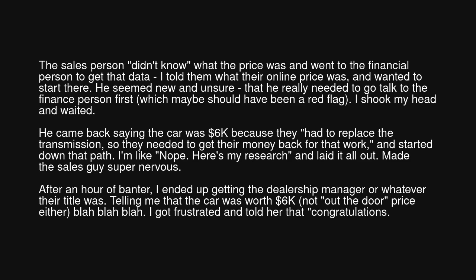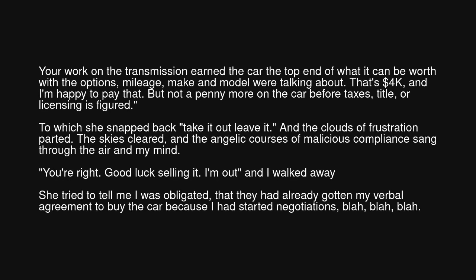Not out the door price either. Blah blah blah. I got frustrated and told her that, congratulations. Your work on the transmission earned the car the top end of what it can be worth with the options, mileage, make and model we're talking about. That's $4,000, and I'm happy to pay that. But not a penny more on the car before taxes, title, and licensing are figured.